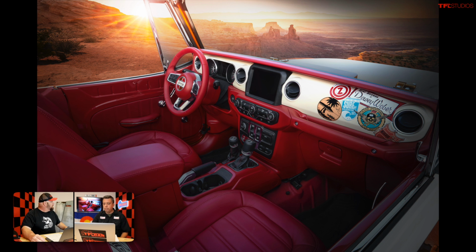Yeah, and it's got a really cool interior, which is modern and also kind of classic at the same time. Yeah, you can really see that they took a lot of the components out of the Wrangler and put it in there. And at the same time, that red really shouts, doesn't it? Yeah, and of course, it's shown in Moab, and it will be in Moab.